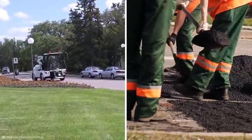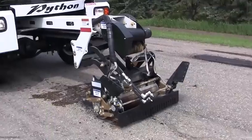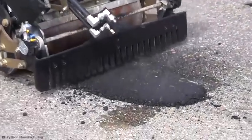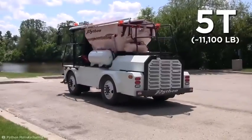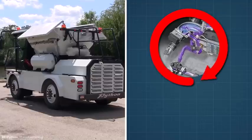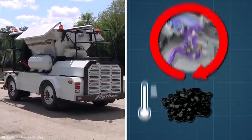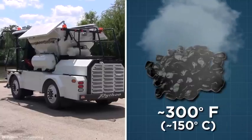Unlike traditional methods of pothole patching, which requires a lot of manual labor, the pothole patcher is able to fill and patch any hole with the operator comfortably sat in the machine's cabin. The 5-ton hopper located behind the cabin uses an exhaust circulation system to keep hot asphalt hot or warm up cold asphalt to a working temperature of around 300 degrees Fahrenheit.